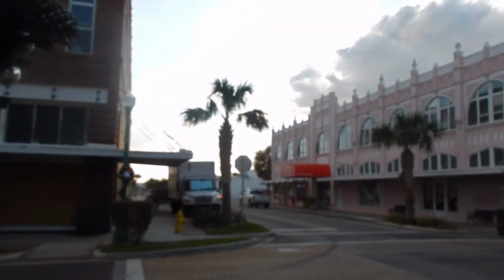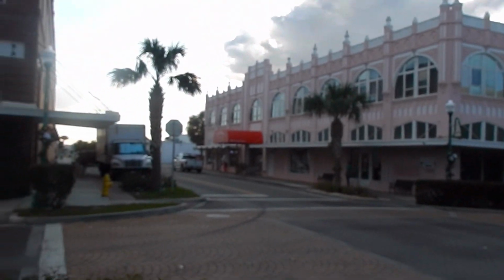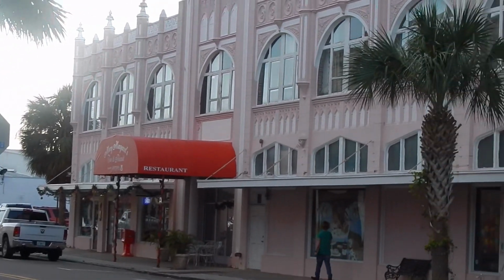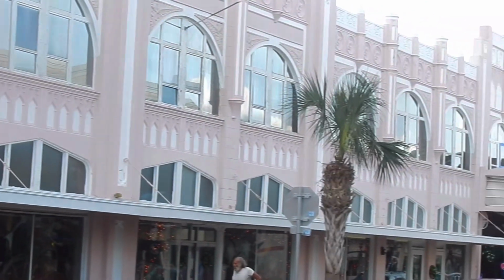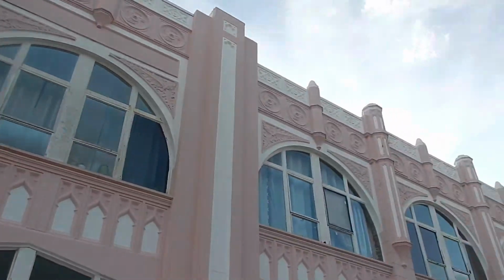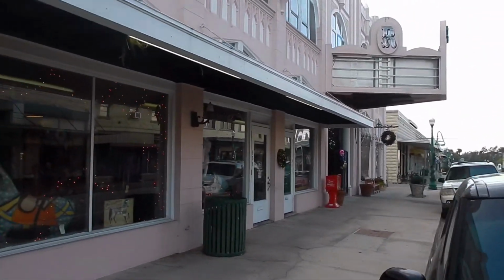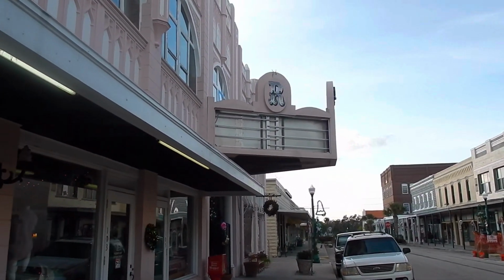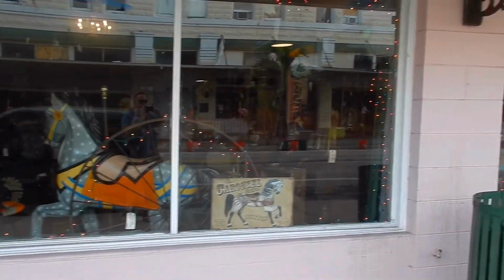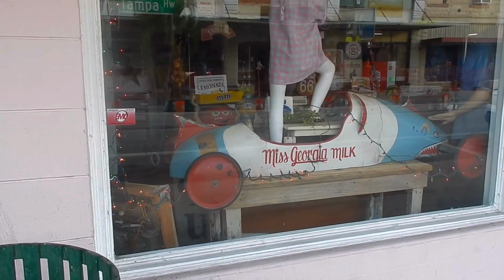You can almost hear the whippoorwill down the street. There's a restaurant right over there. These are antique shops lining down this street. Such a cool building. Look at this thing. There's an old marquee. I want to say it used to be a movie theater at one time, or some kind of theater. A few antique shops in this building also. Miss Georgia Milk.